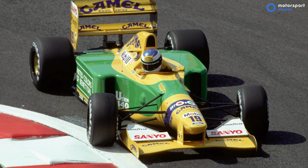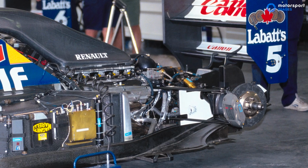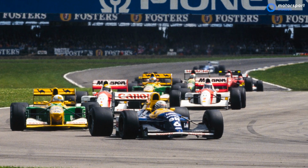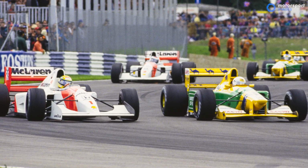It didn't have the sophisticated driver aids such as active suspension and traction control that the much better looking Williams FW14B used to dominate the 1992 season. It was, however, a good chassis, helping Benetton finish only 8 points behind second place McLaren in the constructors' table.